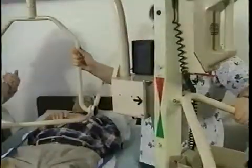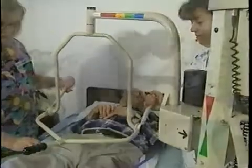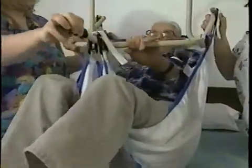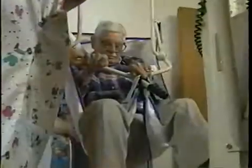A sling and hoist device can be used to get a resident from a bed to a chair. The sling is put around the back and under the resident. Then it is fastened to a lifting arm. The resident is transferred without causing undue exertion to the aides, who are still able to provide personal comfort and care.